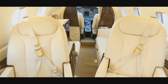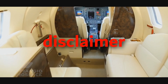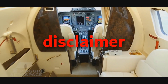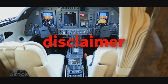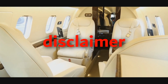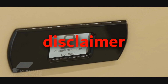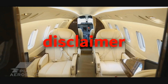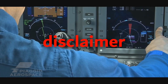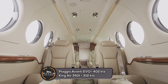Next is a comparison between the performance of these aircraft. Just a quick performance disclaimer for the King Air 350i directly from Beechcraft. Performance data is based on standard conditions with 0 wind. Field performance assumes a level, hard surface and dry runway. Range is based on a ferry mission at LRC with NBAA IFR reserves. When it comes to speed, the King Air 350i falls short.